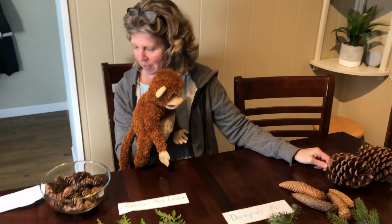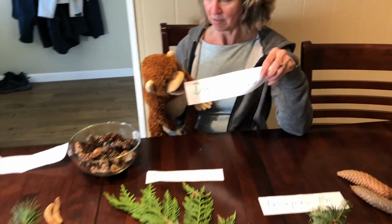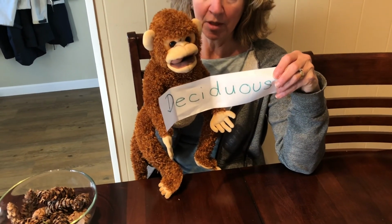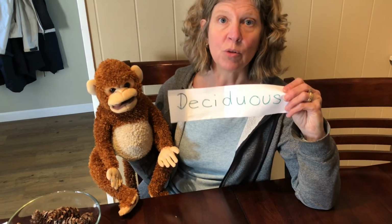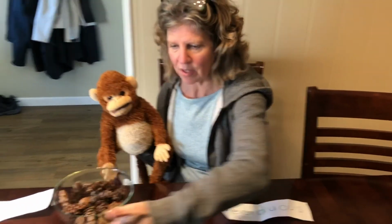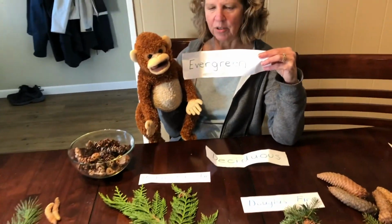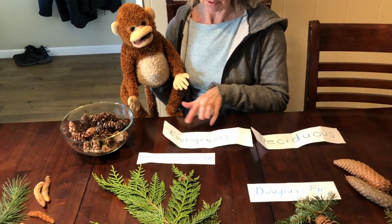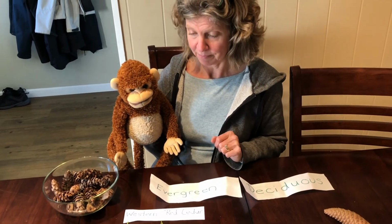Oh yeah! So, what did you learn today, Tito? Do you remember what deciduous means? Deciduous. It's a tree where the leaves fall off. That's right. Deciduous trees lose their leaves in the fall. They turn beautiful colors and they fall off. And what are these kind of trees called with the pine cones and the needles? They're called evergreen trees because they stay green. You can see the word green in there. They stay green all year long, so they're called evergreen.